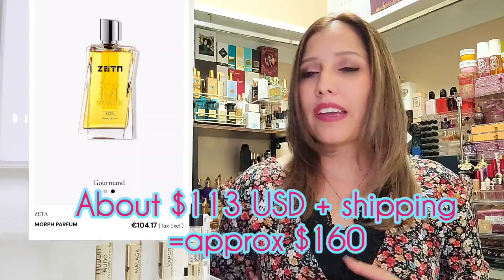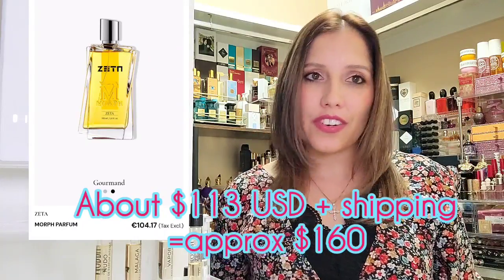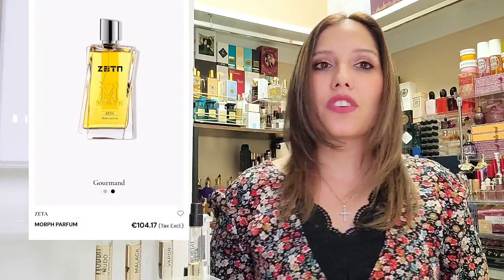And if you're making a choice, I also feel like this fragrance has a better price point. You're going to get 100 mls. I'll put the price point up here, but it's definitely not in the $300-400 range for 70 mls. So price per ml is going to be better.